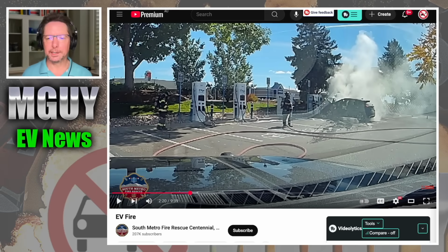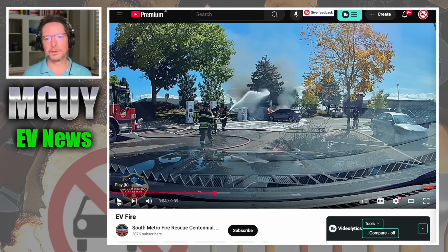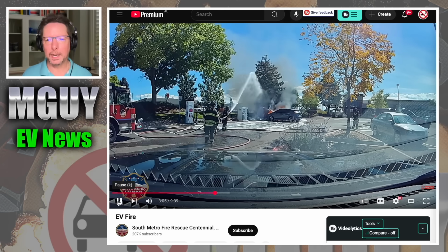And the thing is, you know exactly what's going to happen. Once it started smoking like this, there's no way back. The only way is to let this thing burn out. And once the flames start, they actually tow the vehicle back out of the way.